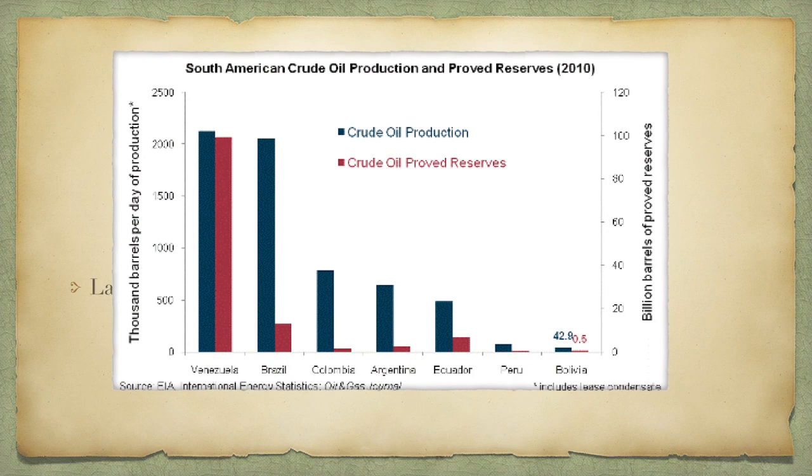Here's a chart that talks about crude oil production and crude oil reserves. If you look at it, you see which countries are producing the most and have the most reserves. Venezuela, a country that is not our ally, but we do buy oil from, has a lot of oil. Next, we're going to look at the climate and vegetation in Latin America.